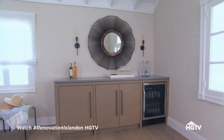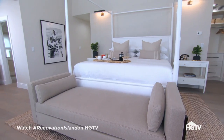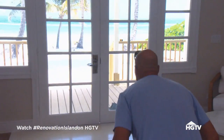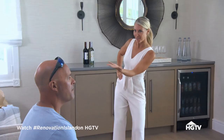Can we move in here now? That's what our kids said. I know. It is very warm, but cool. It's very beachy. The view from this bench to that ocean is by far one of the most unbelievable. Don't sit. Bryan Baeumler. Look at the, can you imagine waking up like this? That's exactly what we've planned.